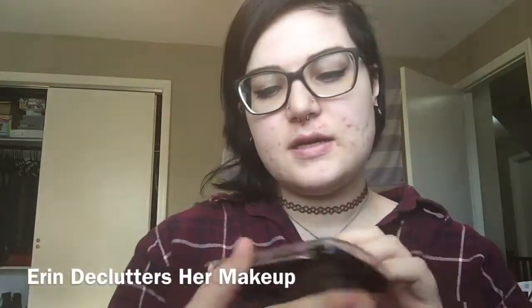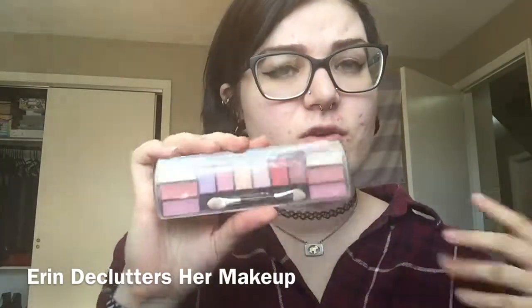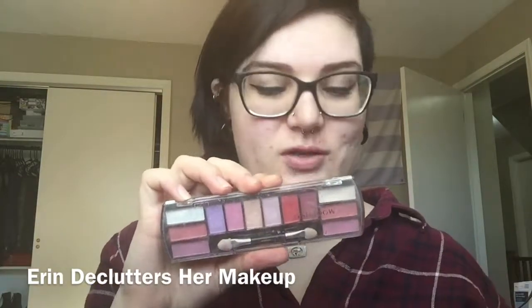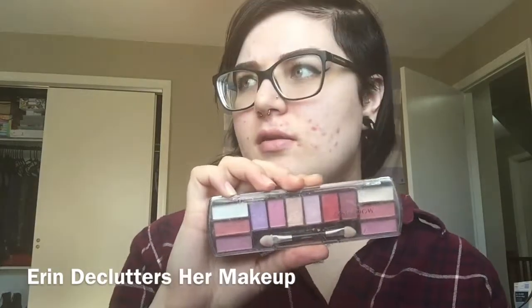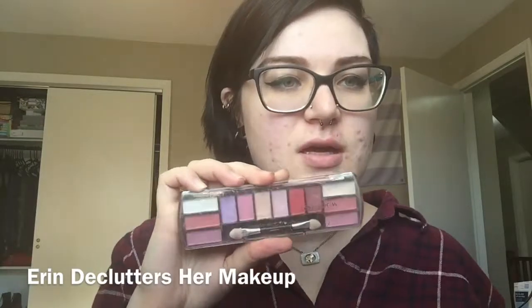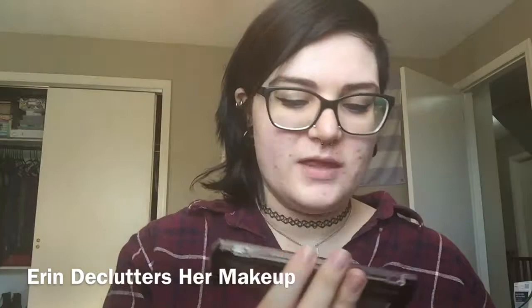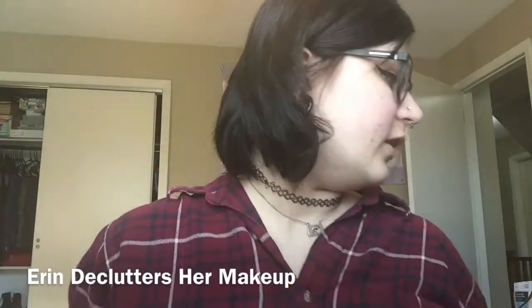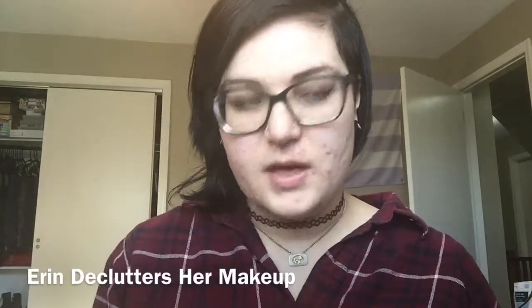Getting rid of this, I think it's an LA Colors little eyeshadow palette. I bought this because I really love red eyeshadow, but the problem is that none of these show up the color that you think they're going to, although I think this one's a dupe for an eyeshadow in one of the Naked palettes, which is pretty cool, but the rest of them don't turn out that red. I only paid like $2 for this, and they're very powdery, so I don't use it. I used it for a little while, but I'm getting close to the bottom of this bag.